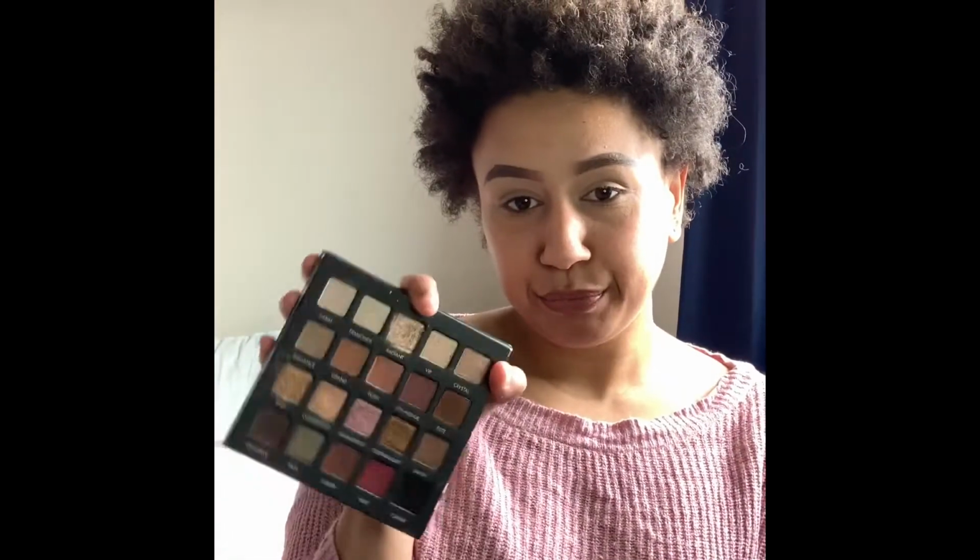This is the Lorac Diamond Luxe Palette, and I've used it before. But it's super, super cute. Reminds me of the Huda Beauty Remastered Rose Gold palette. So we're gonna play around with this today.